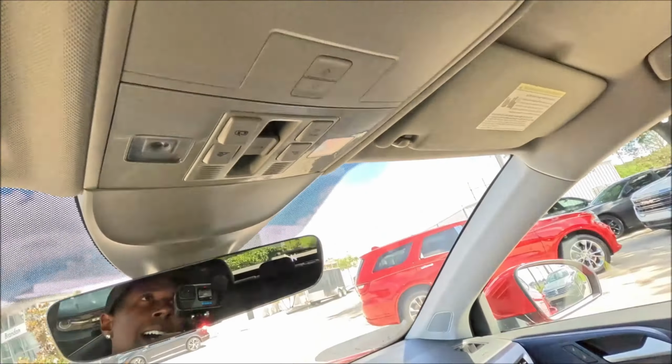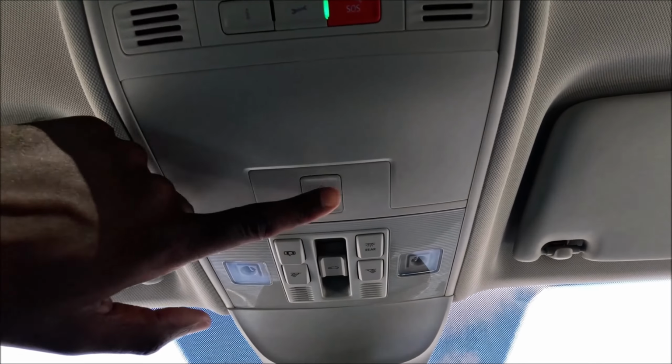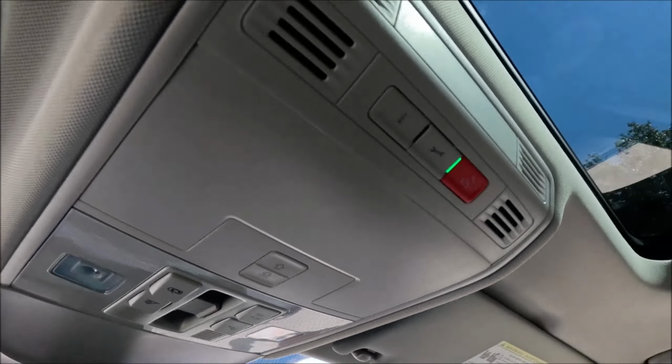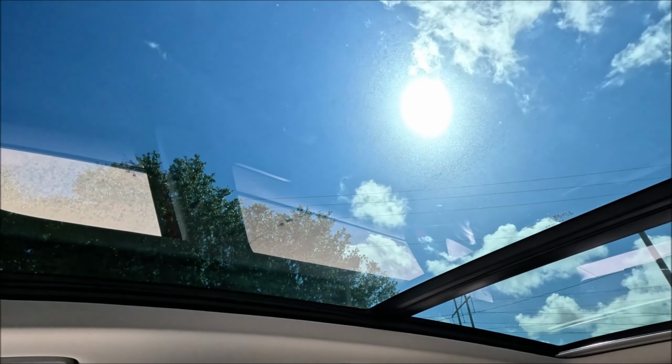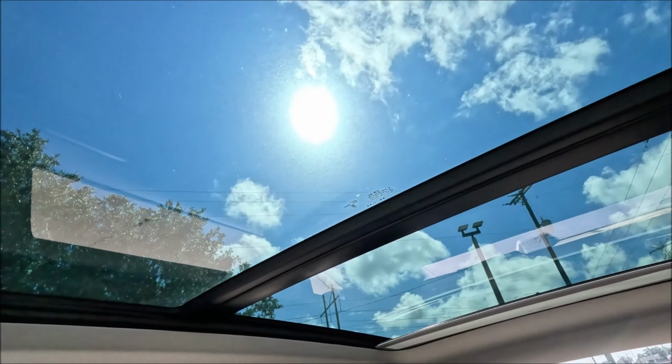Look up top, we also have SOS settings, everything there. We have our windshield, I want to say sunshade control there. All right, so that can control this and then put it back. But if I want to do the glass, then I can put up the glass doing that. All right, just to show that off as well. Dome lights, floodlights, everything up there as well with the visor and lights there.